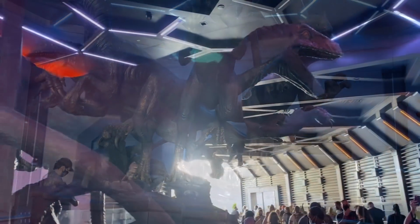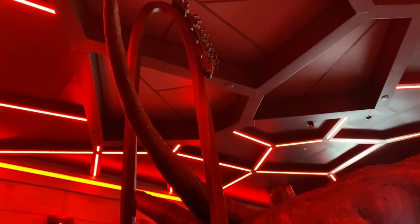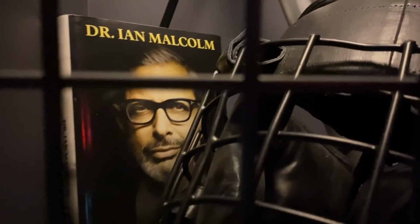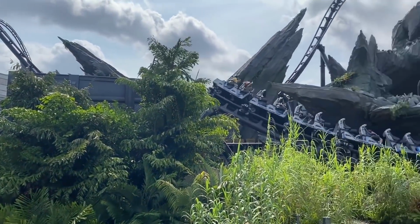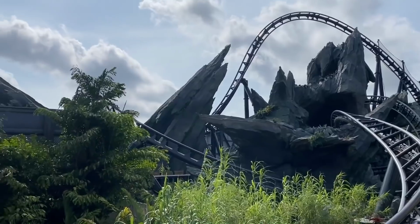Jurassic World VELOCICOASTER is not part of Express Pass. It can have some technical difficulties because it is such an exciting attraction, and it will close for rain, so just like other ones on the list, make sure you get this one out of the way, especially in the summer when it's likely to rain in the evening. But your best bet for riding this one without too long of a line is to come earlier in the morning or last thing at night if you're willing to risk it closing for the rain.